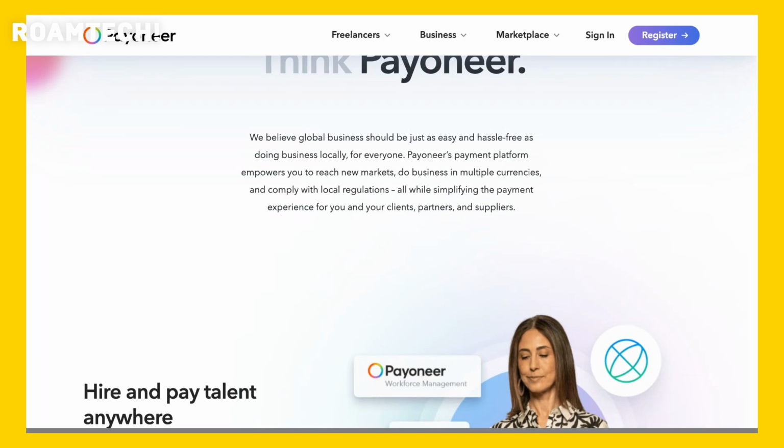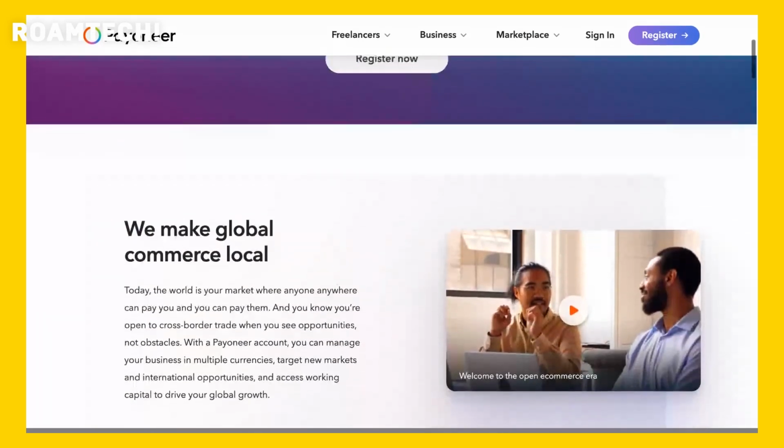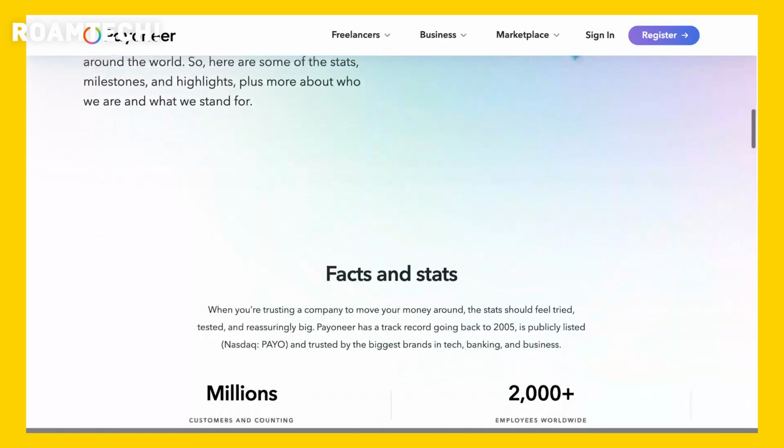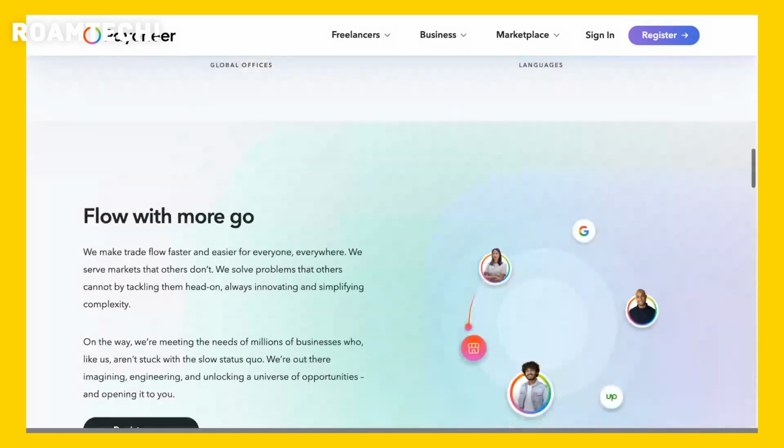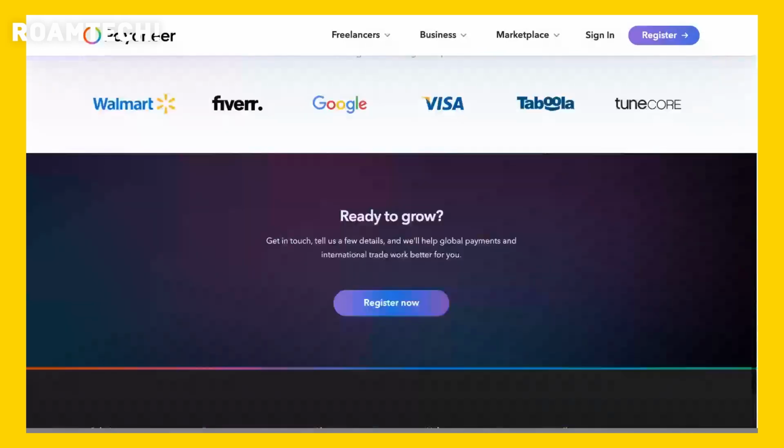One of the key features of Payoneer is its ability to provide users with local receiving accounts. This means you can get paid as if you had a bank account in the countries where your clients are based. This greatly simplifies the payment process and reduces the often hefty fees associated with international transfers. Imagine getting paid in euros, US dollars, British pounds, and Japanese yen, all directly into your Payoneer account. It streamlines your finances and allows you to manage multiple currencies with ease.